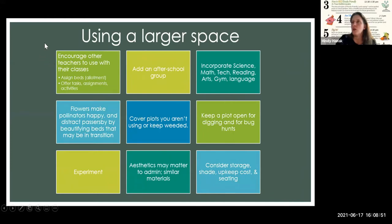So using a larger space, we kind of touched on this a little bit, but if you're going to use a larger space, if you're not fully utilizing it and you don't have the funds for the edible plants, and you just need something to take up some space, you can do a few things. You can either leave it uncovered and just keep it weeded and let kids dig around in it and look for bugs and have a good time. You can plant for pollinators. The main thing, if you're ever going to put it back in rotation, I just wouldn't put shrubs and trees, things that are hard to move and have root encroachment and things of that nature.